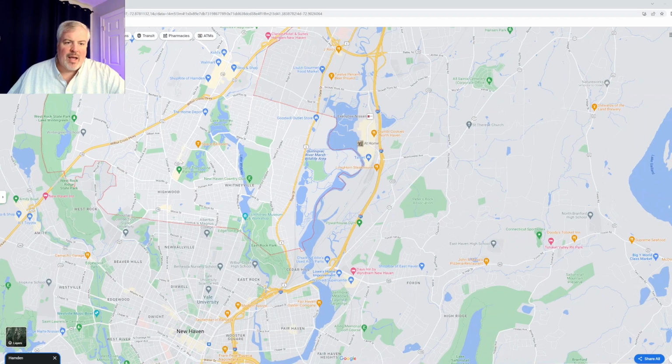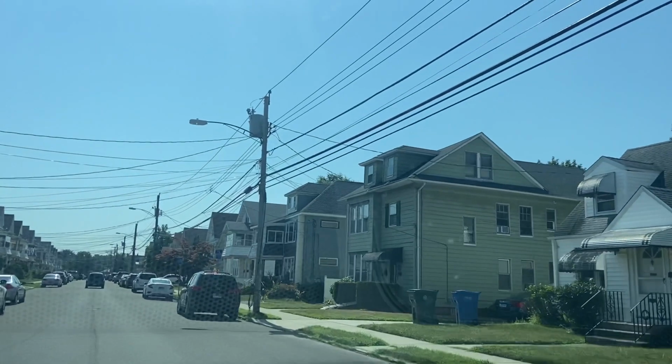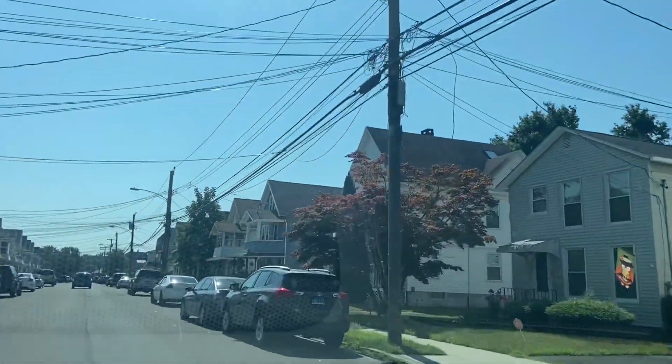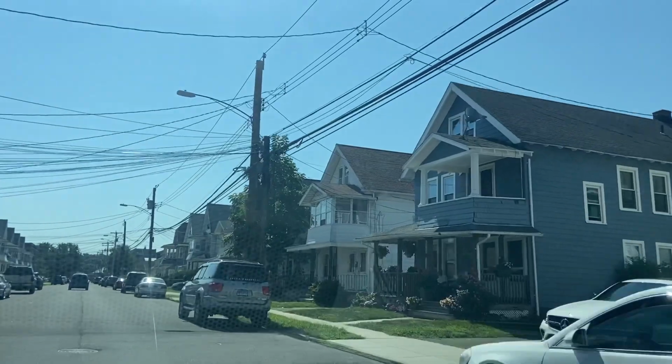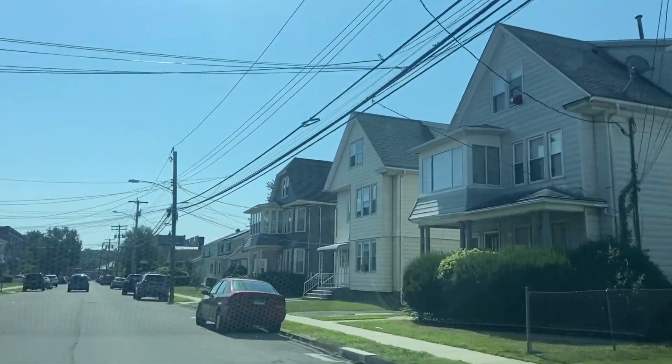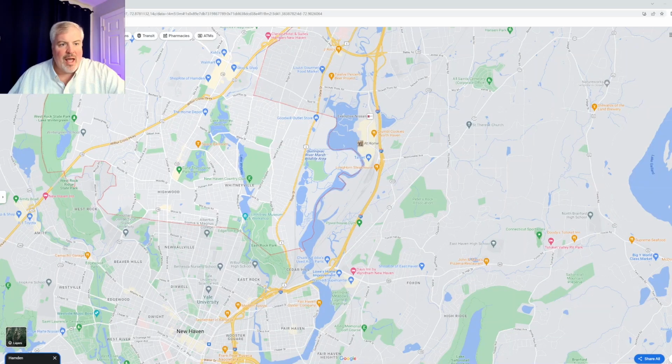This part of town, Wooden Street, Circular Avenue, Pine Rock, you have a lot more rental properties. This is where the majority of the multifamily homes are situated in town. If you're looking for a multifamily, you could get a really nice 2-family house where one side will pay for your entire mortgage. So you're basically living there for free. This is a great area.